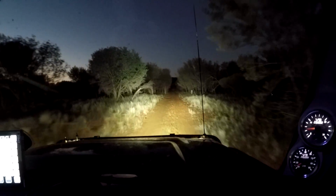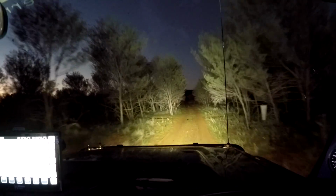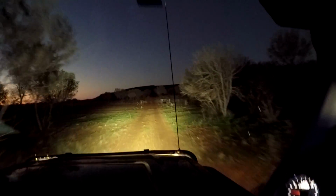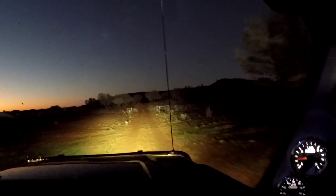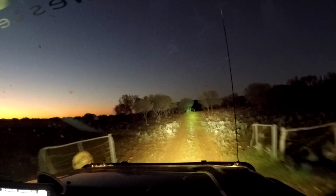Right now all I'm running on those lights is an LED on the front, and it's giving me a pretty good spread of light here. I haven't got the roof lights on, but I might take the covers off and see how much difference that makes. But if I flick the HID on, that's what it gives me there, that sort of bluish greenish light.